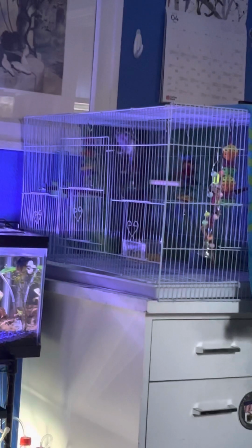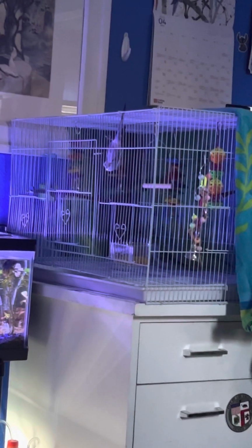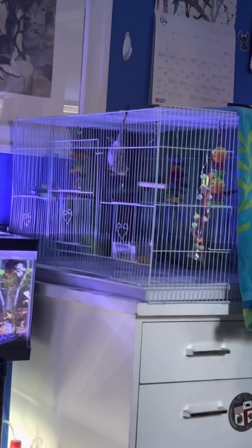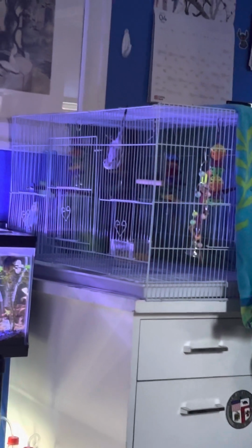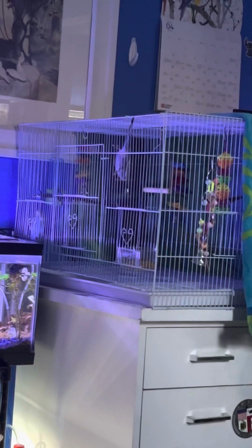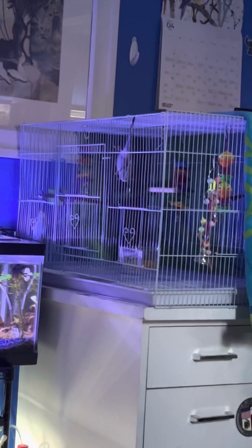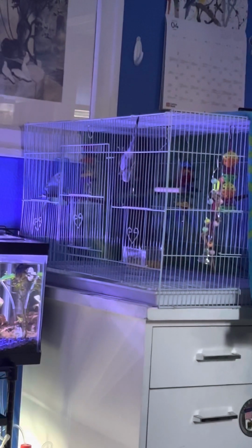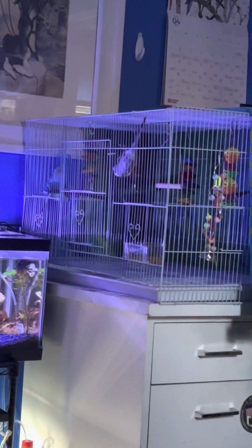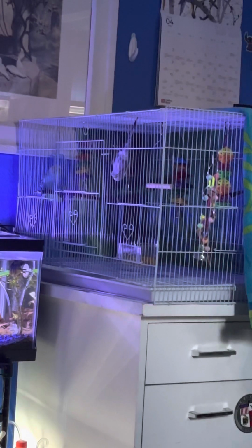So make sure you avoid anything like sand perches or therapeutic perches, because what could happen with those sand perches is sometimes your parakeet can consume or inhale those little sand particles and get them stuck within their system, and that would also cause compaction. So we want to avoid sand perches at all costs.